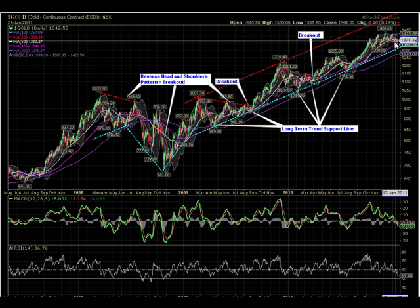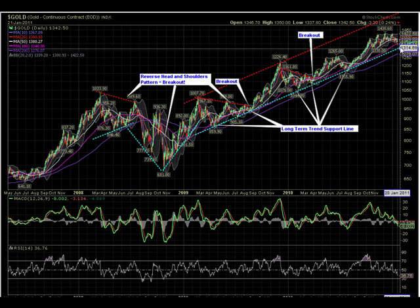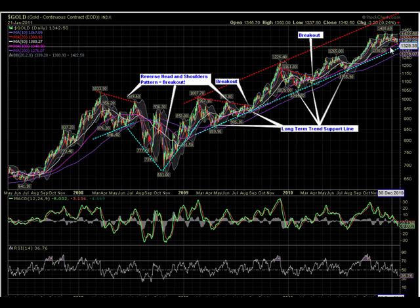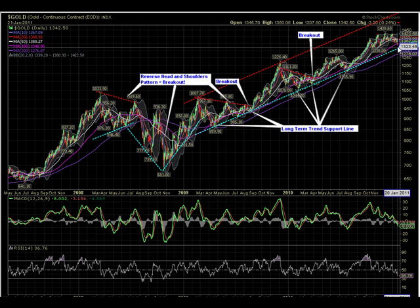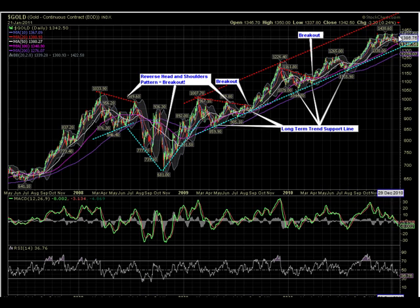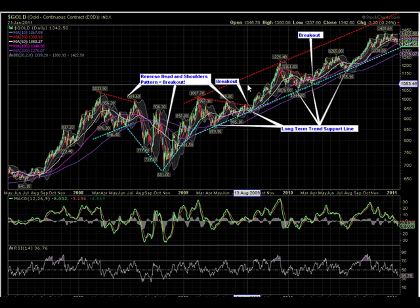But it looks like we are headed back to test this support level. Now, if we get a bounce from it, it suggests that the gold trend is intact and we should continue on to new highs. If we were to break below the blue line here, it'd probably signal a pullback or a further consolidation. But right now, the fundamentals are incredibly interesting in these markets at this particular point in time. So I'd suggest that we are going to continue on upwards within this rising channel, possibly for quite some time.